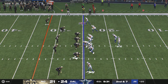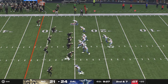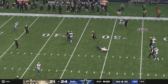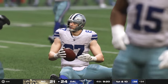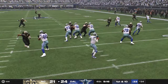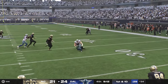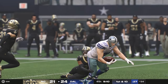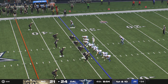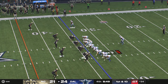Second and 7. Now, Prescott. Pass completed right side to Ferguson. And that's going to be a first down. A pickup of 9. Well, we'll give a little credit here defensively. Even though they allowed the first down, we've seen defenses really struggle bringing this big tight end to the ground, and they didn't allow him to pick up a bunch of yards after contact, but he was able to get just enough to pick up the first down.